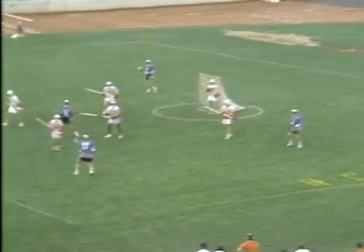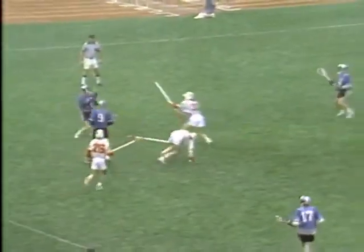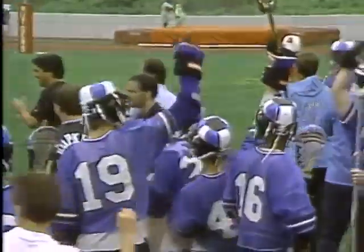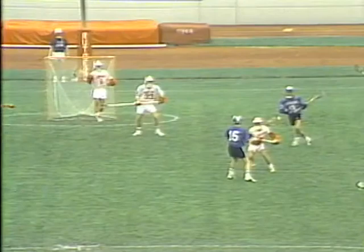Here's John Ciccarone. Back to Wilkins. Seems to be left-handed. Here's the feed to Boubier. And the goal. A man-up goal from Mike Morrow. And it is 9-4. Johns Hopkins on top. They are taking it right to Beardmore. It'll be an extra man goal and a 5-goal Johns Hopkins lead.